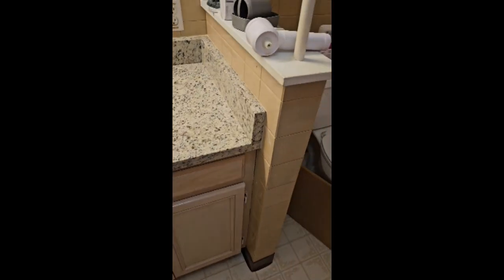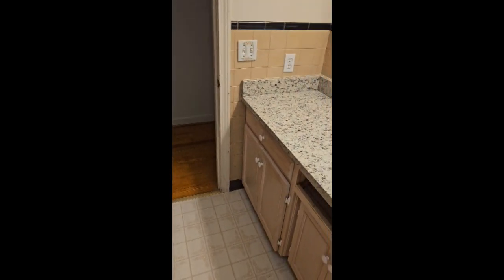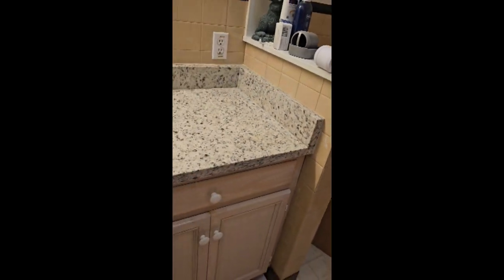Alright, this is the bathroom vanity. David did all of this by himself. He did a really good job. We put our piece of trim back up after we took it down there. So everything looks good in here.